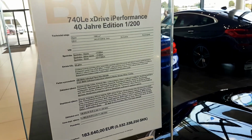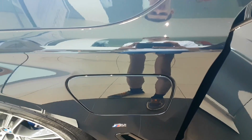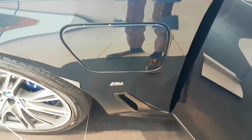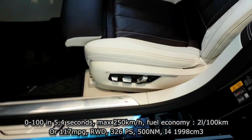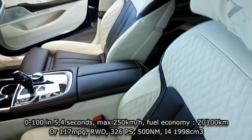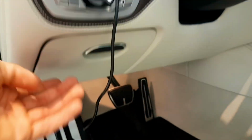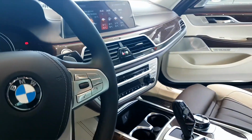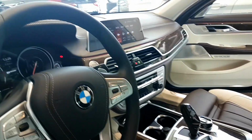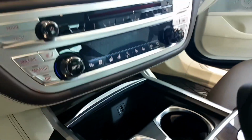If you want to pause the video and read through all the options, of course on the outside we've got the M aerodynamic package to make it look a bit sportier. It's not the fastest, but the pedals are also very nice aluminum. The quality of materials is simply stunning. Once you get inside, you really don't want to get out, it's that great.